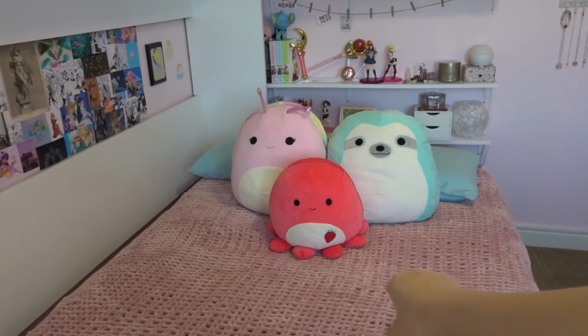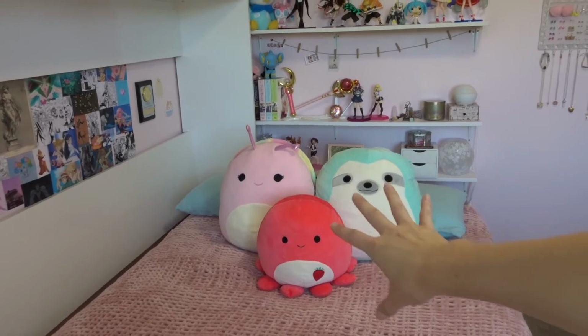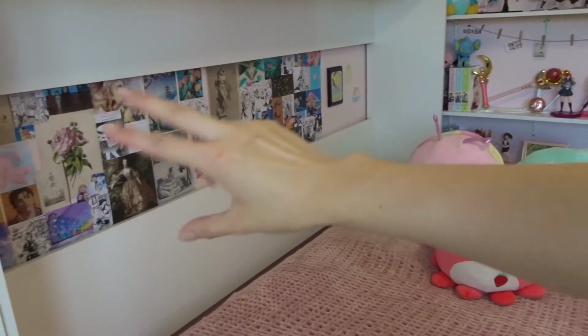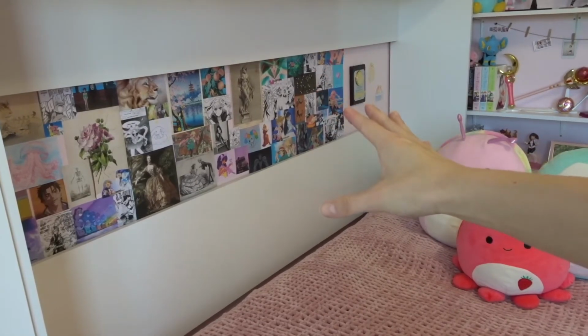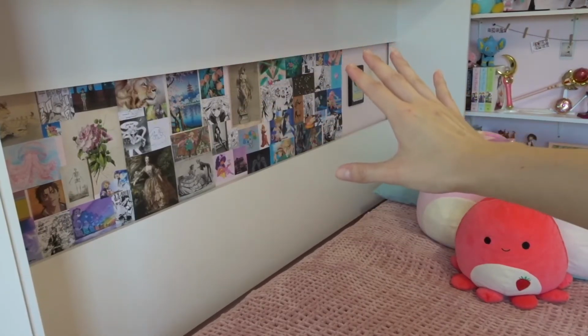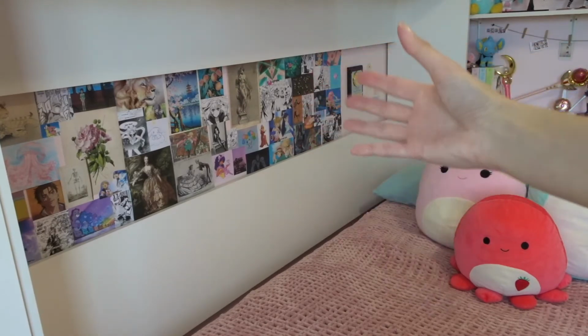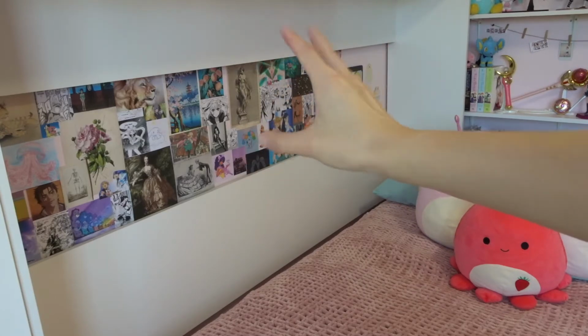So right now I've got this little blanket that I knitted, and also my Squishmallows kind of decorating the actual bed part. To the side here on this space of wall that I have, I thought it looked a little bit blank, and so I put up a collage of some images that I thought are aesthetic or things that I like. So that was my little brain baby there to fill in that blank space.